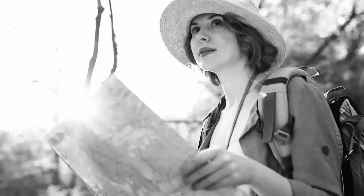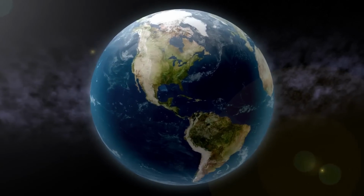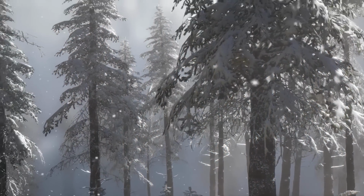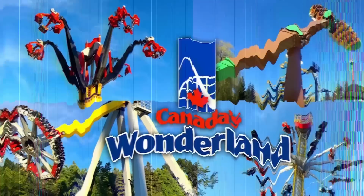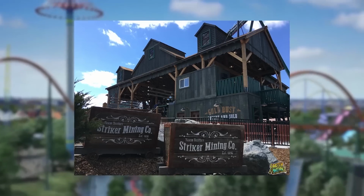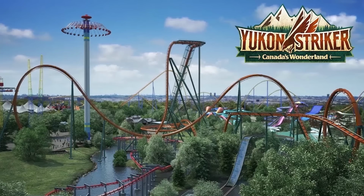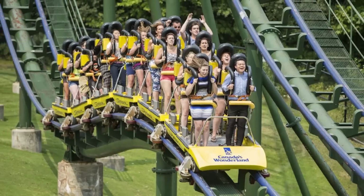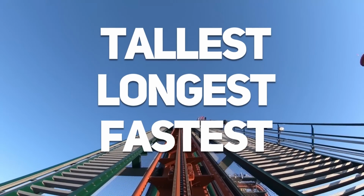The year is 1897, and a flood of men and women are entering the untamed wilds of northwestern Canada, fueled only by the rumors of limitless gold. This is the story Canada's Wonderland amusement park presents you with when you try to find out about the Yukon Striker. The coaster was opened in May 2019, replacing the Skyrider, and is the world's tallest, longest, and fastest dive coaster.